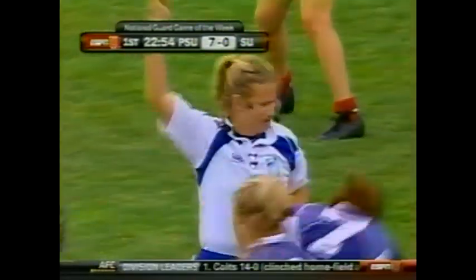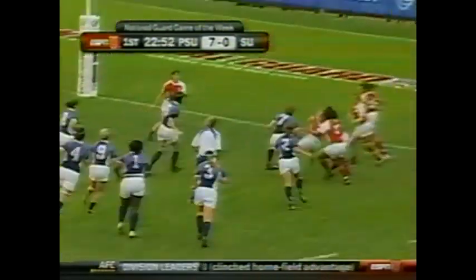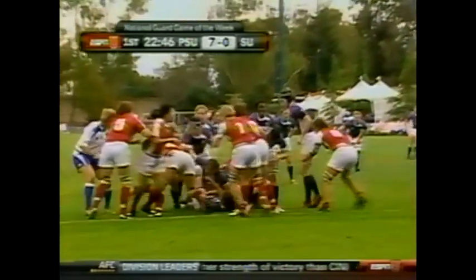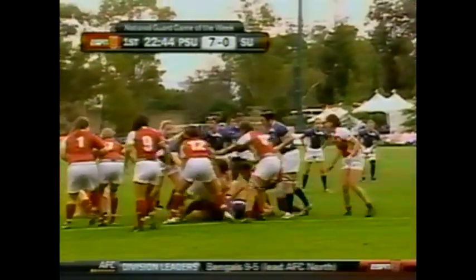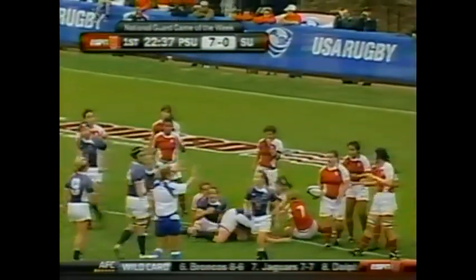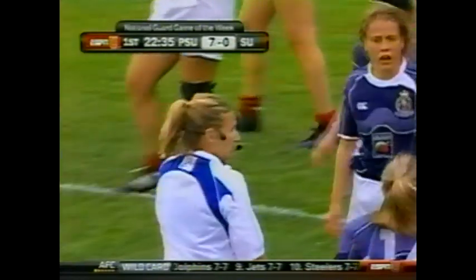All right, now they're saying that the front row of the Cardinal brought the ball down. Look at that push ahead by Allison Warman. Penn State close to the line. They scored a try called back a moment ago. They lead 7-0. They're trying to make it 14. Oh, it's knocked forward, and it's going to be penalty against the Cardinal.